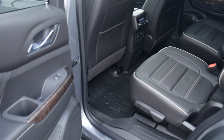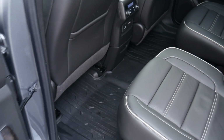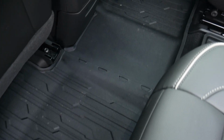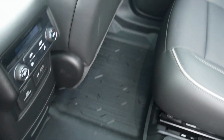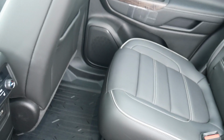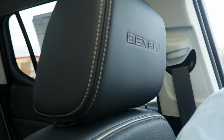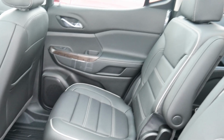The stitching, the white beige stitching on this black interior, you can see it on the seats that it's very carefully constructed. And I don't even need eyes on the back of my head to see the Denali. Here it is for the 98th time in the video, the Denali branding on the headrest.